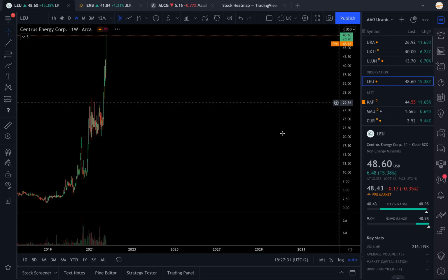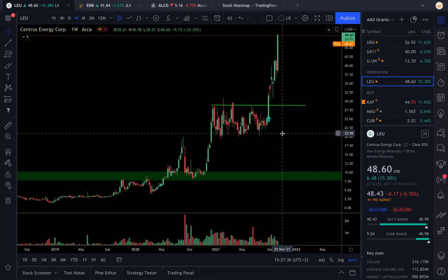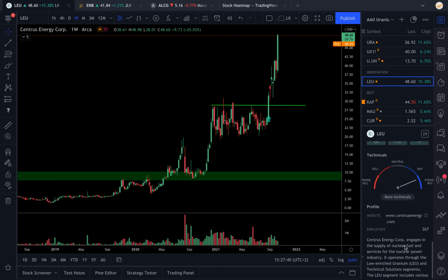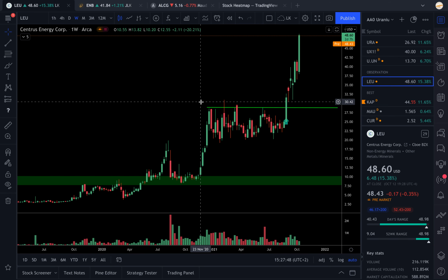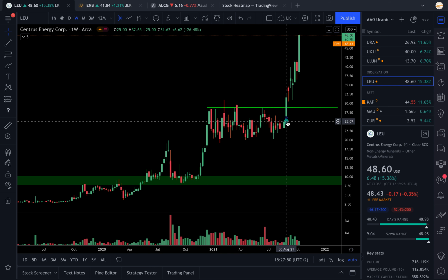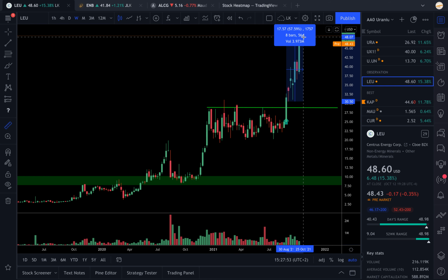So the first kind of stock you might look at is the stocks that have already broken out. This is Centrus Energy Corp. If I remember well, it engages in the supply of nuclear fuel and service for the nuclear power industry. So it's basically uranium. You can see that we had a nice breakout on August 21 that is now leading to a very good uptrend. The stock is already up 57%, which is very nice.